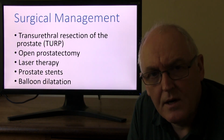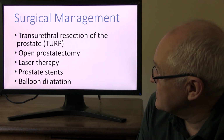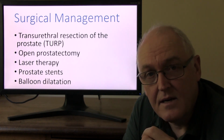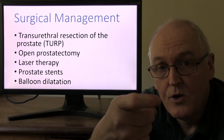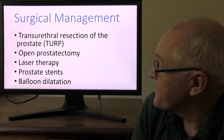Surgical treatments work much better. The gold standard really that we still use most of the time is transurethral resection of the prostate, where a cystoscope is passed up into the urethra and a heated diathermy wire loop is used to pare off the prostate gland from the inside, and that also allows us to take samples of the prostate gland for biopsy as well.